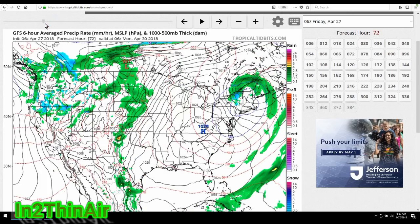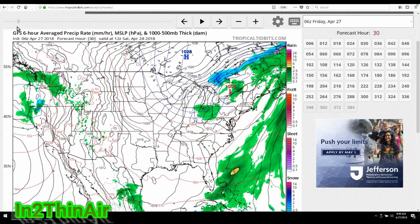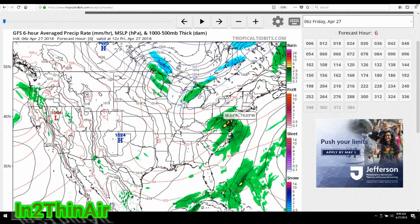So if I back up, you can see there's one, there's two, and we're getting the third right now as we speak. It just started raining here near Philadelphia in southeastern Pennsylvania. So that's what we got right now.